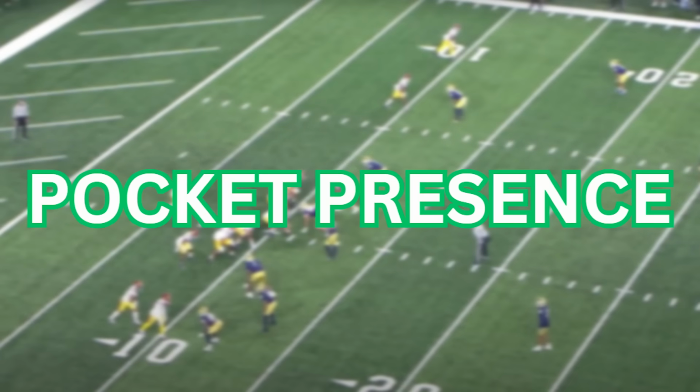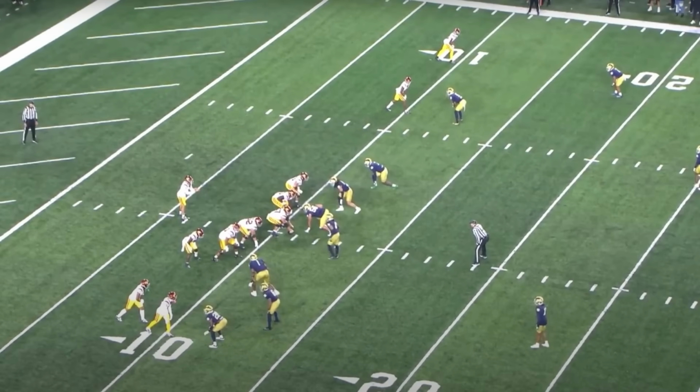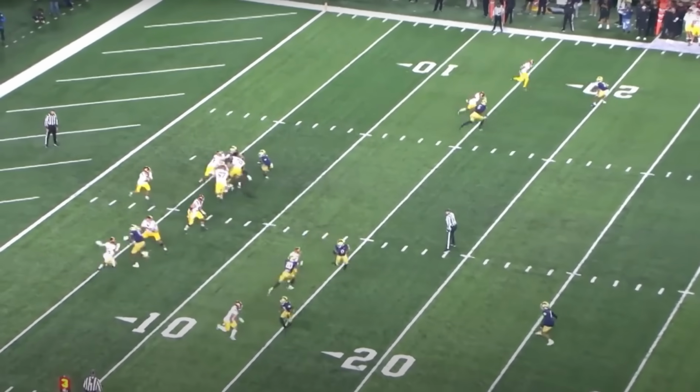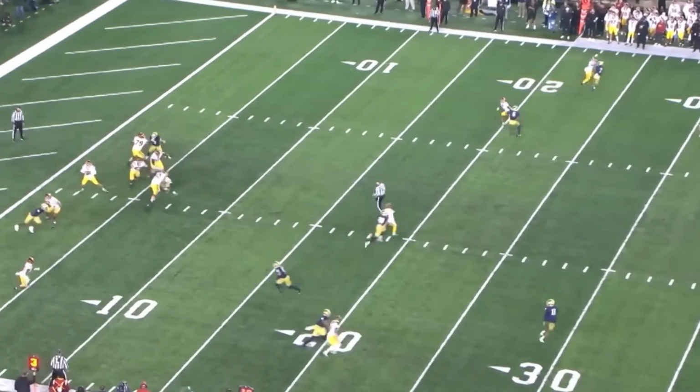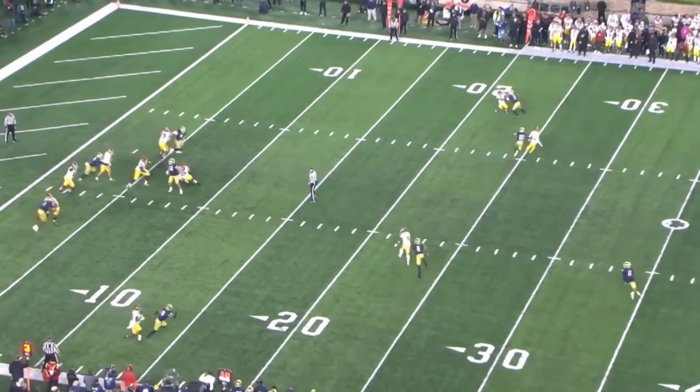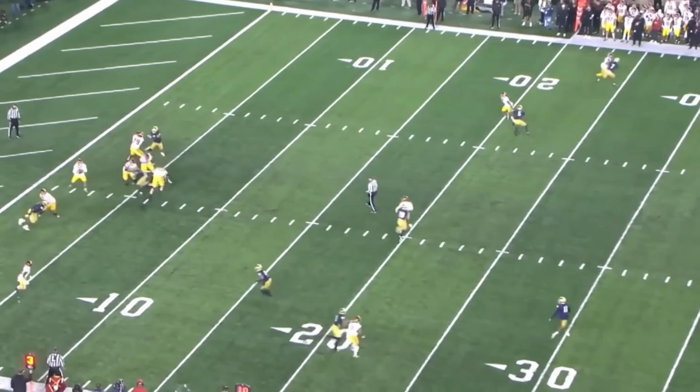Now pocket presence. He's confident operating the pocket and adjusts well to movement. We've seen that already in some plays. Here, big 3rd and 9 in the fourth quarter versus Notre Dame. Empty shotgun look. He's got a crosser over the middle that he's trying to get to versus this man coverage. It's covered well. Protection starts to break down, but Caleb moves around, stands tall, and delivers a strike to the backside dig with a defender right up in his grill.